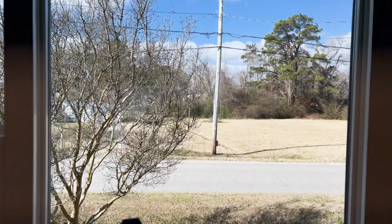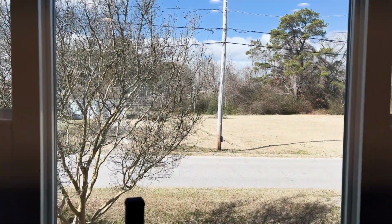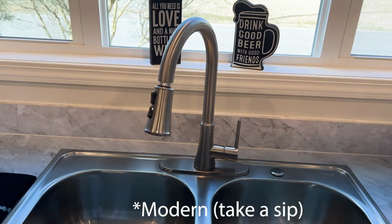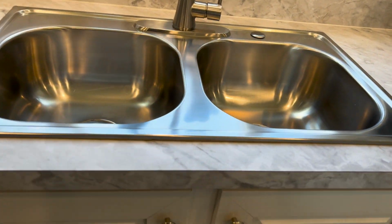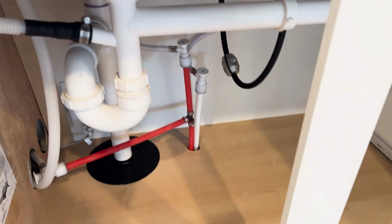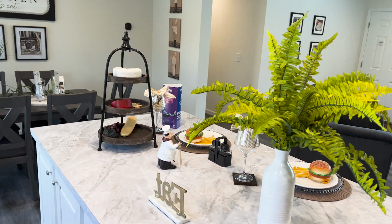Nice portrait window here by the sink. So if you got a good backyard jumping off, you can kind of take a look at that. Nice crystal clear window. Got our modern sink here. You know, this is a standard nowadays. Can't live without it. Chrome finishes. Nice metal double sink. Okay, got silent smart technology here. One more time for this island. Plenty of storage here underneath the island too as well. That's always a plus. Double shelves in here.